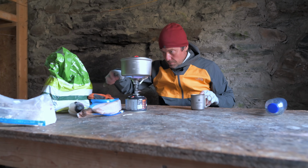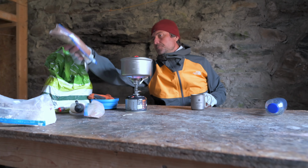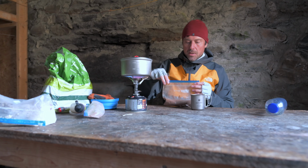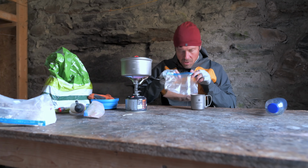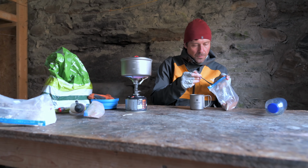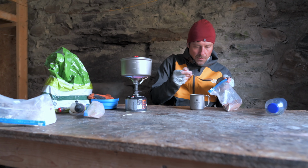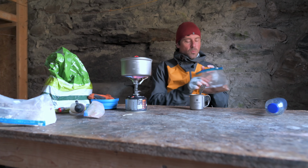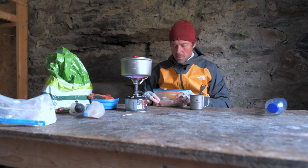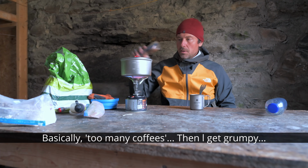Then I have my spork, and then I usually have hot chocolate and also coffee. I put it in bags like this. This is coffee, so let's have some. I already have one here, one in Morbid and one in Fort Williams. I keep the coffee inside here.